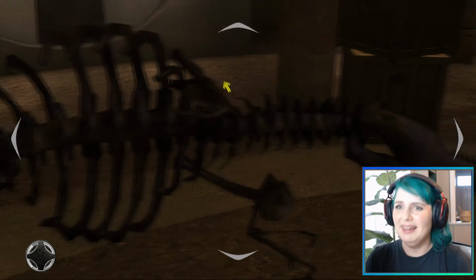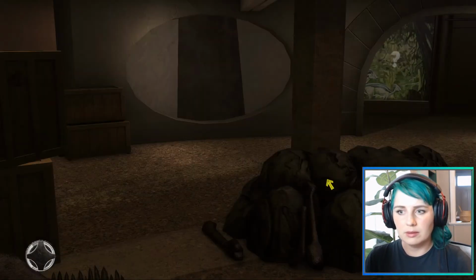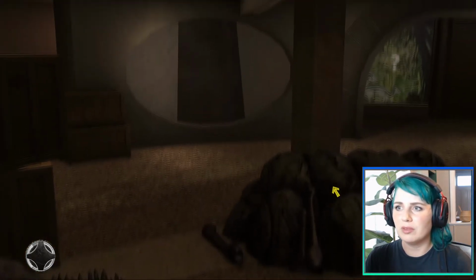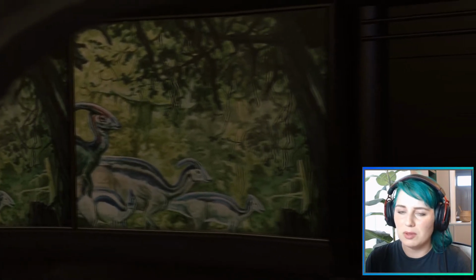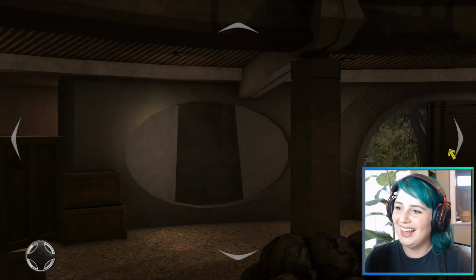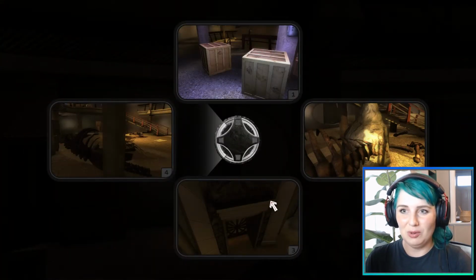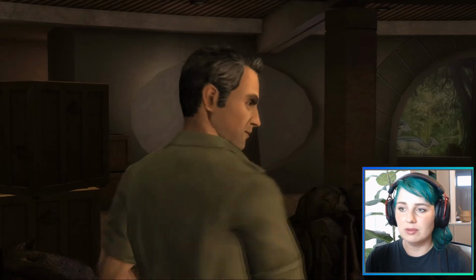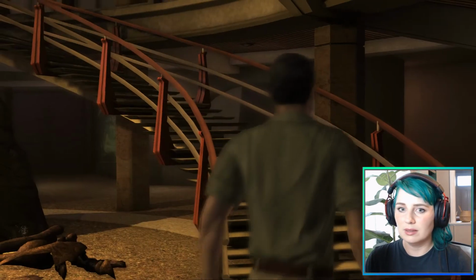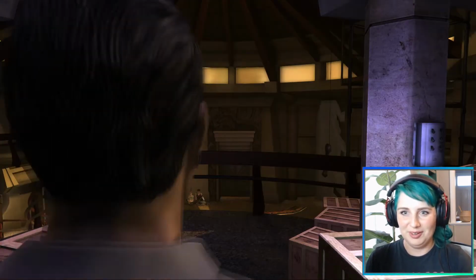I missed what he said. Dinosaur eggs? Well, yeah, that's not where the radio sound is coming from, if that's what you're asking. Oh, it's out the window. Oh, no, it's the mural. Parasaurolophus? Definitely not a real velociraptor in that picture. Oh, no. Let's have a look at these boxes. Ah, that is going upstairs. Good. That is what you should do.